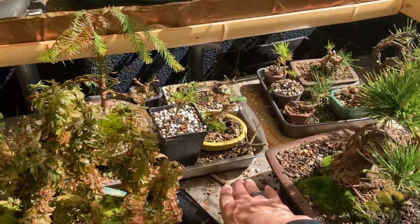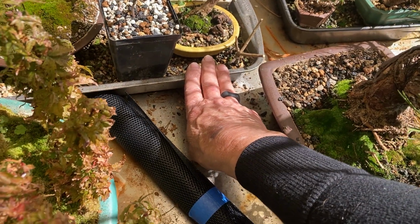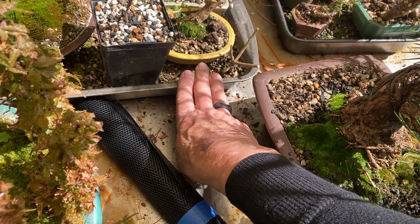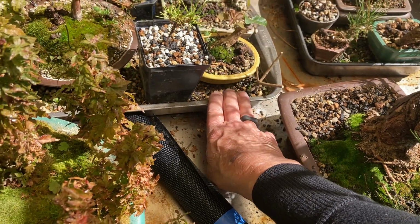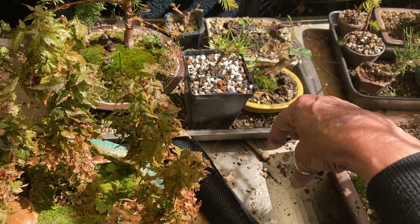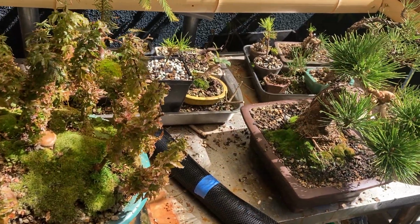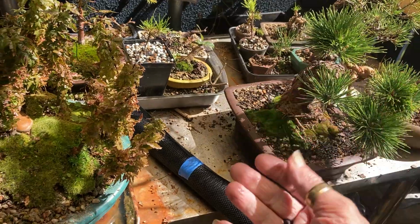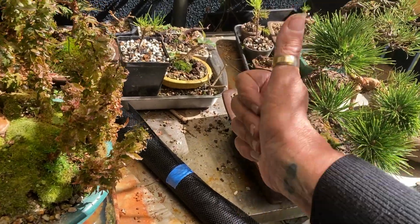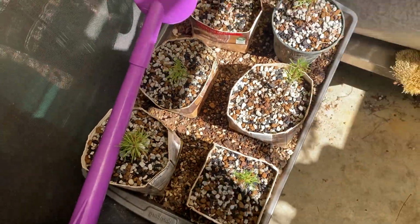I love the little tray idea. This has really upped my game when it comes to the little trees. Having them in some substrate down there keeps the pots cooler. It gives the roots a chance to escape out of the bottom. My small tree game success rate went way up once I started doing this. So to that end, we're going to keep that going.